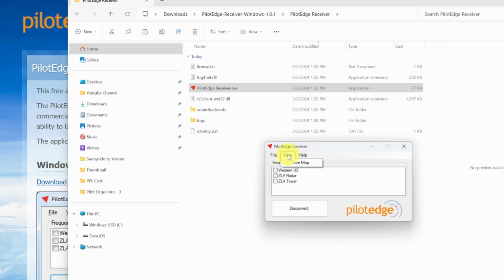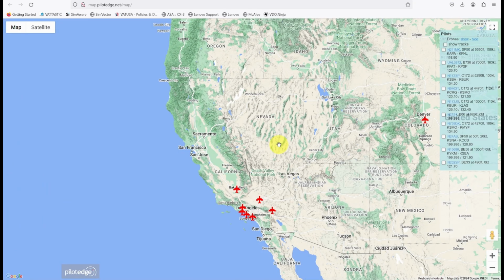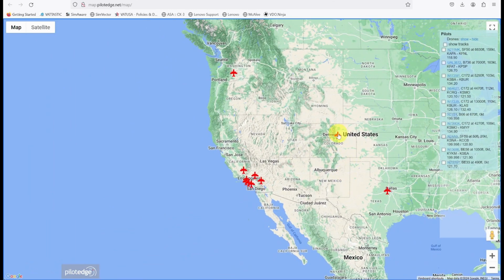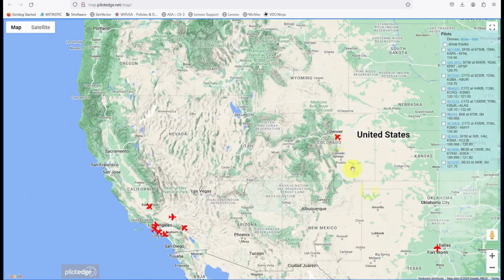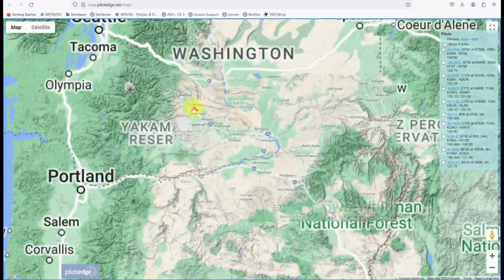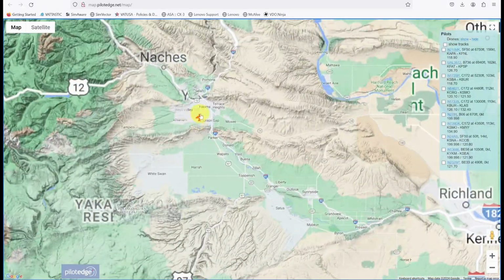What you can also do is go to View and click on Live Map, and this will bring you to the PilotEdge map of simulators connected and the aircraft flying in the network right now. So if I zoom out, this is where you will see. There's someone in the Denver area right now. There is one in Dallas Fort Worth. There's one here, it looks like in Washington at Yakima Airport or close to Yakima.